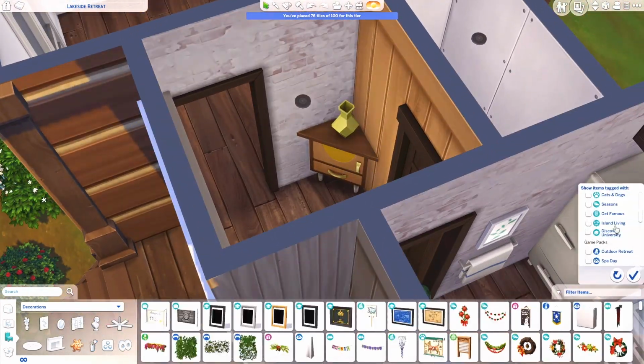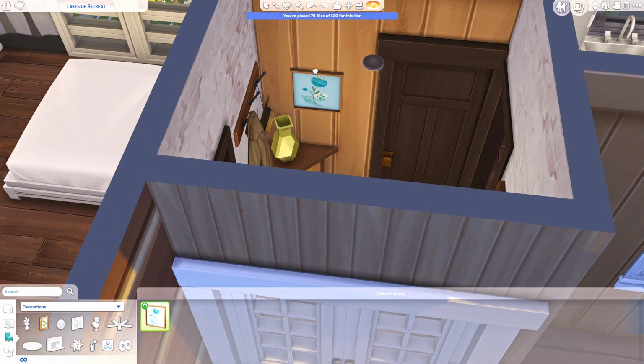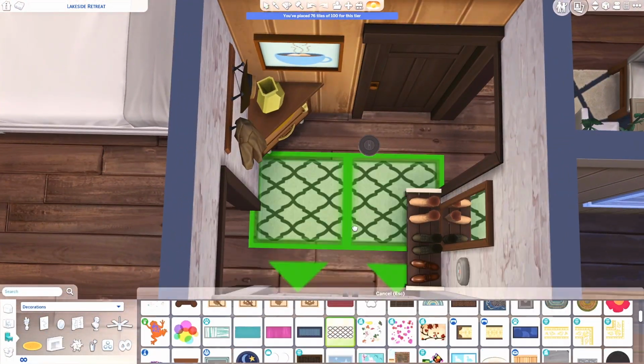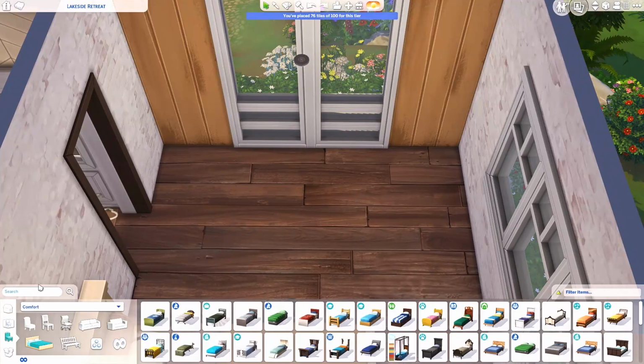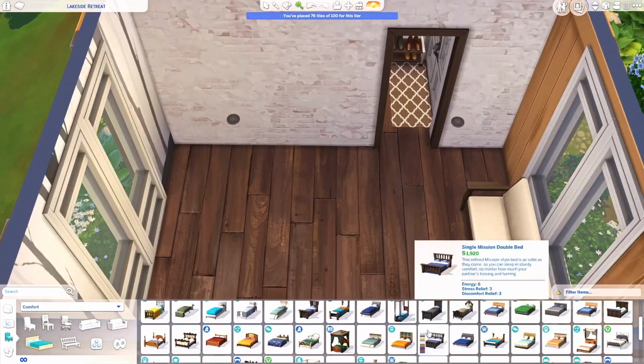And anyways, as you can see, we've moved on to the interior. Now, I didn't really know what kind of style I wanted to go for. I don't think we're going for just one specific style, but I did definitely use a fair amount of modern items, especially here in the living room. I used a lot of the stuff from Tiny Living, but I did try to match it with some other stuff.